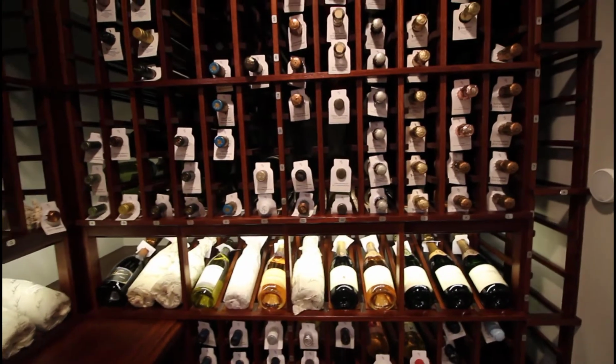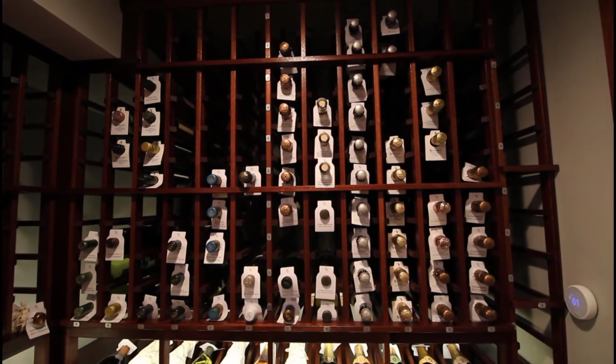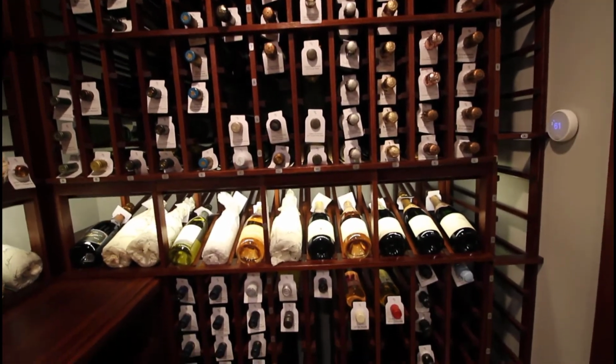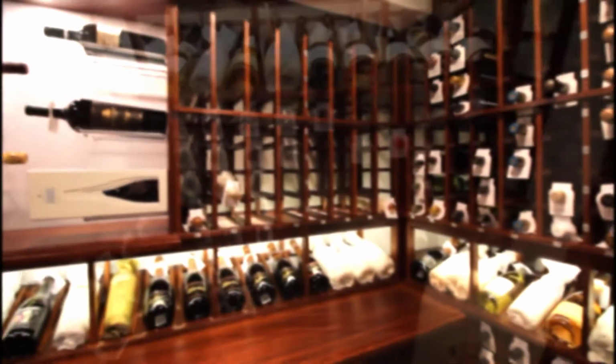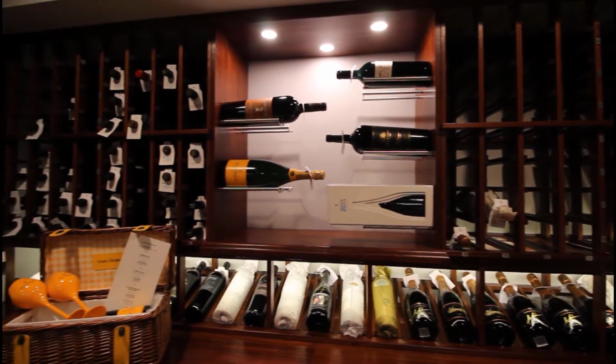So we went with finishes, so we customized the wood color to match our bar, which is on another level of our home. That was all already finished cherry and so on. We selected mahogany for the swell, and then we have pull-out drawers that are double deep, so sometimes we like to buy a case or 2, or maybe even on occasion 3, and good to store them all in those bins.